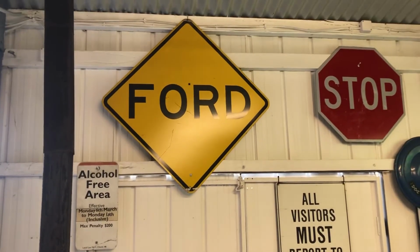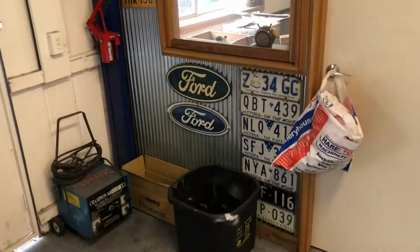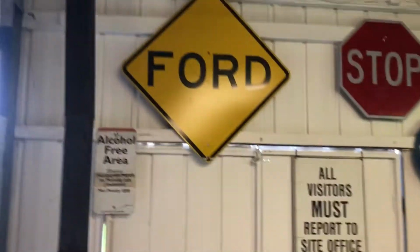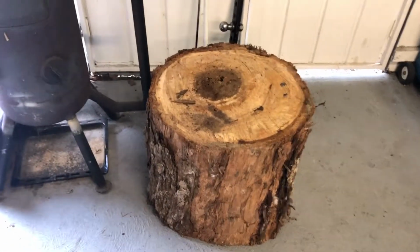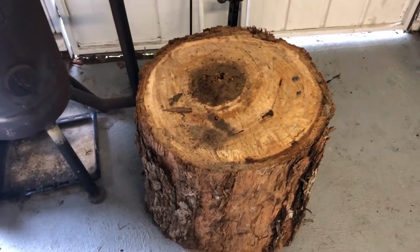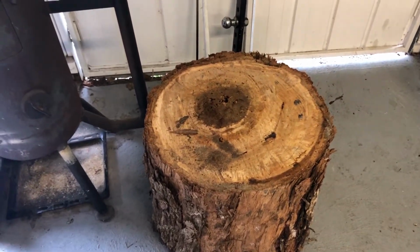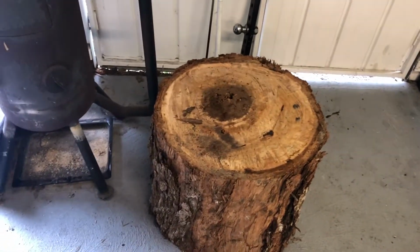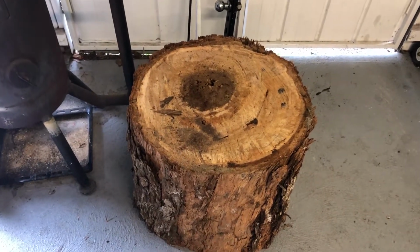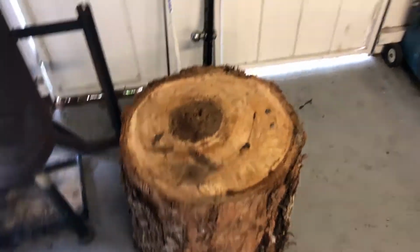A few signs, as you can see. I used to work for a road contractor and I got the forward sign from them because I'm a bit of a forward man, as you can probably tell. So that was convenient. A few other bits and pieces. I just got this stump the other day and I'm going to buy an anvil to put onto it. Trouble is, the cheapest anvils I've seen are $699 bloody dollars, and the ones on eBay are even more expensive. So I've got my eye out for one, but I can't see myself getting one anytime soon.